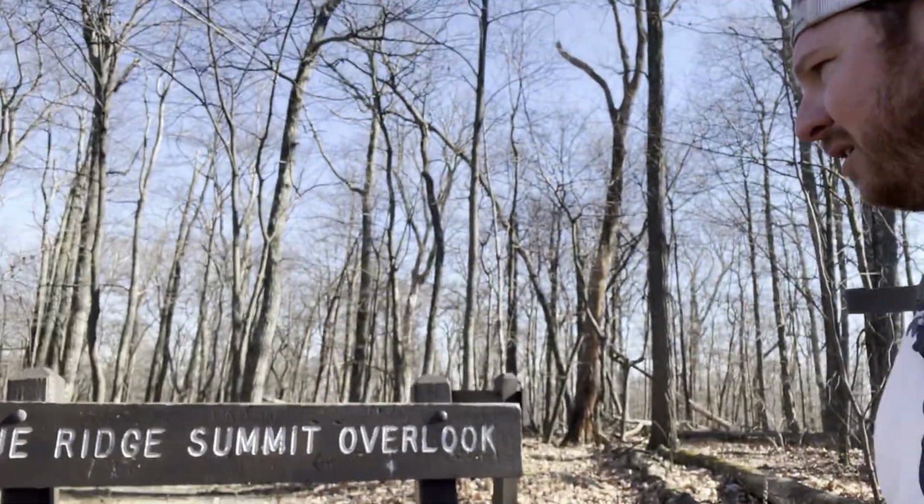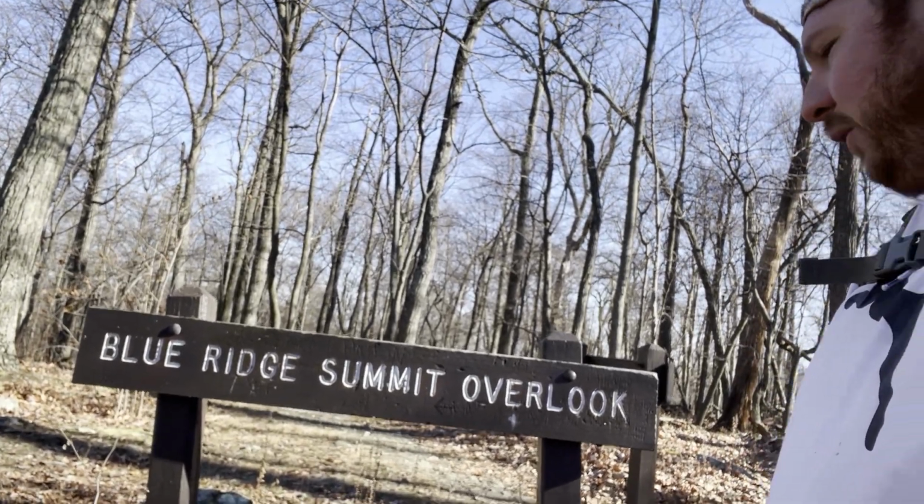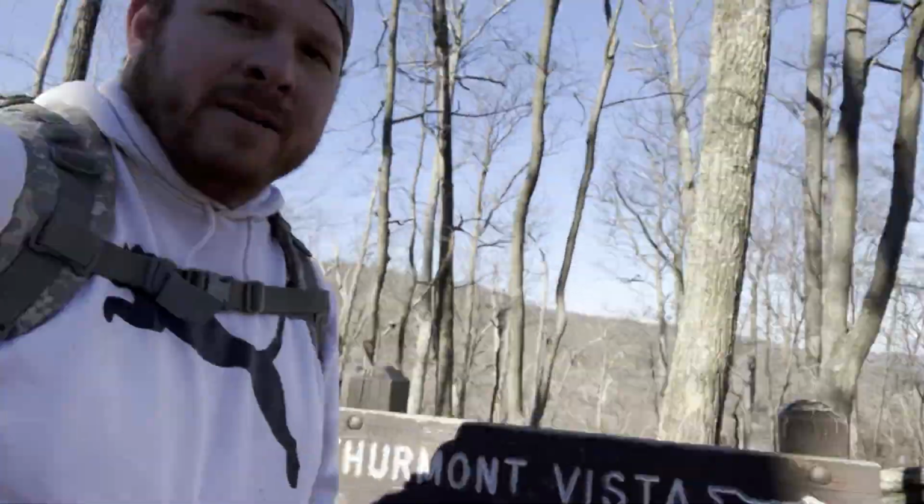And it turns out there's a whole lot of parking areas around here where you can drive up and go to the viewpoints and then come back down, drive to the next one. So if people don't have a lot of time or don't want to hike the miles out here, you can just drive your car up and go between the different lookouts and hike a few hundred feet. But that is the Blue Ridge Summit Overlook.